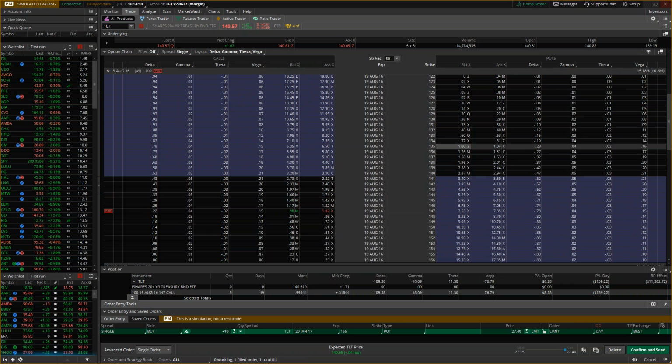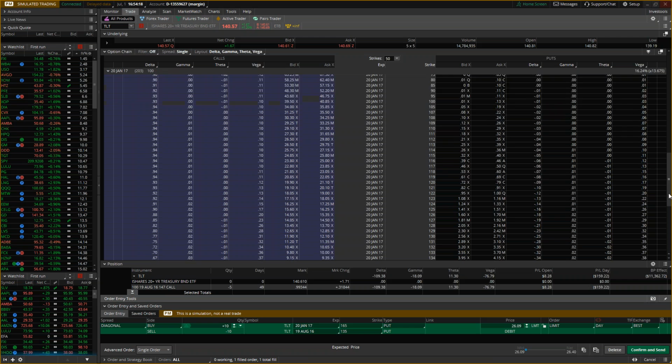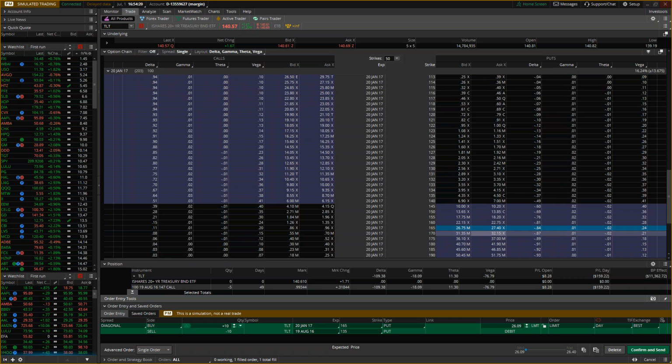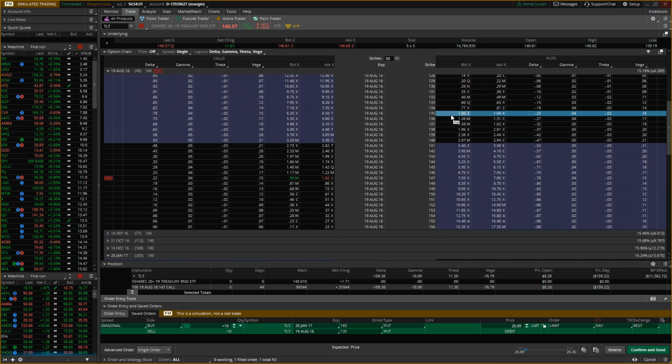So the 135s we're going to sell. And let's just look and see how wide that bid ask was on these. So not quite a dollar. That just gives you a ballpark of where to start bidding. If we bid $27 and sold it for a dollar, we would be looking right around 26, right? So that's pretty close.